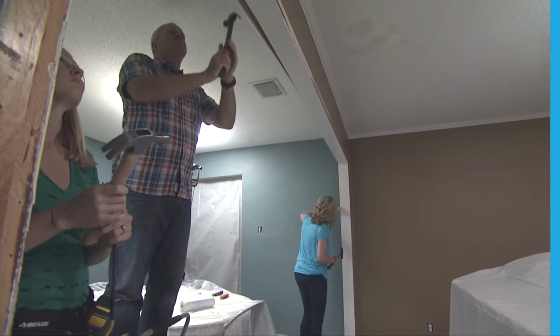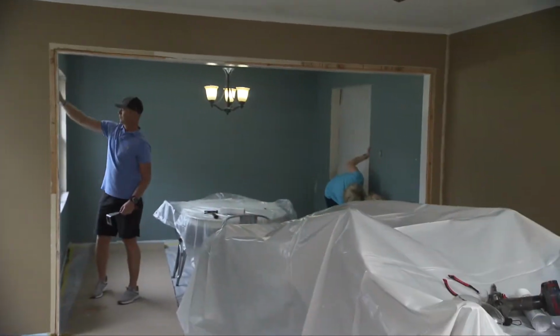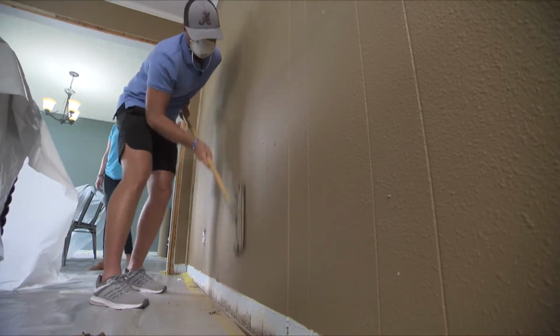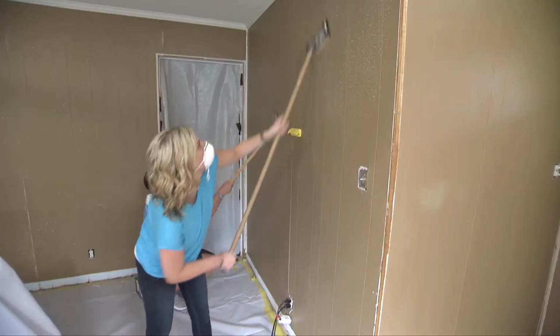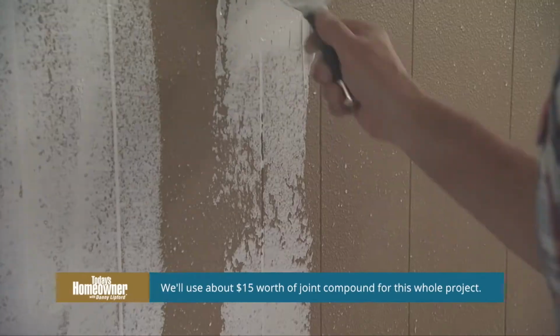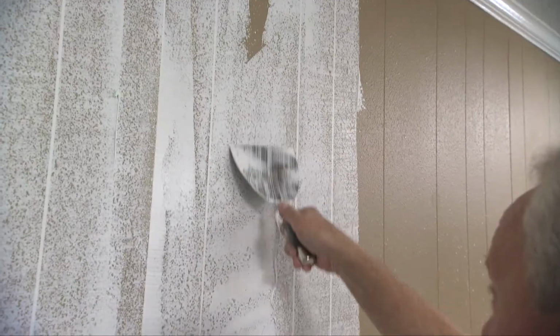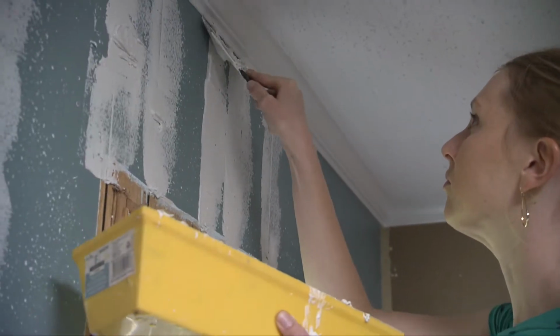Now that we've removed all of the trim we plan on removing, it's time for the messy part of this project, and that's sanding all of the wood paneling walls. Chris and Lauren man the sanding poles while Chelsea wipes down the surface behind them. As soon as sanding is complete on each wall, I begin applying drywall joint compound to fill in the paneling grooves. While the joint compound dries, we can get started on the trim.